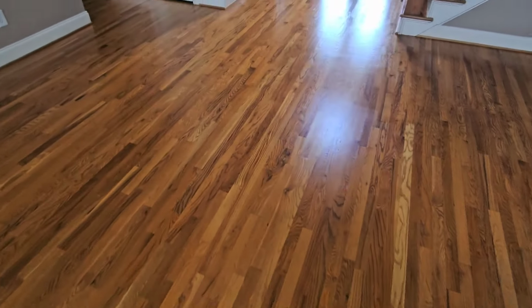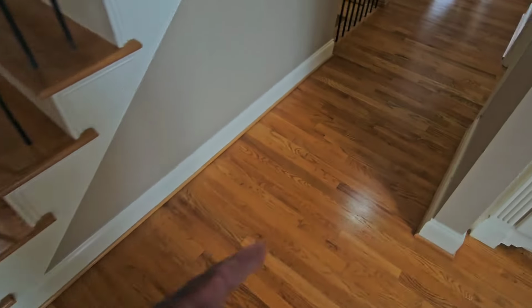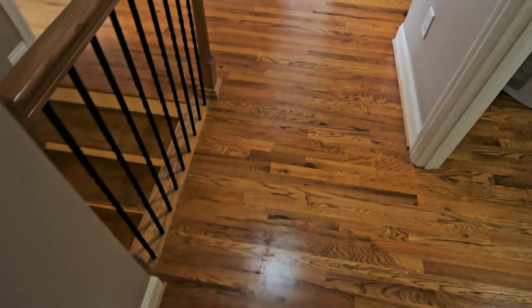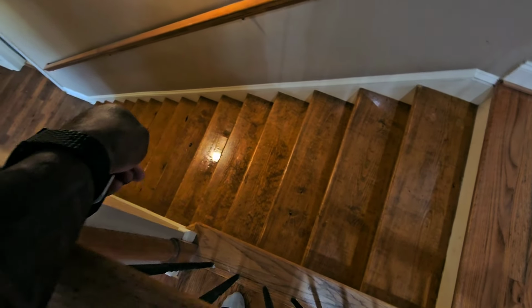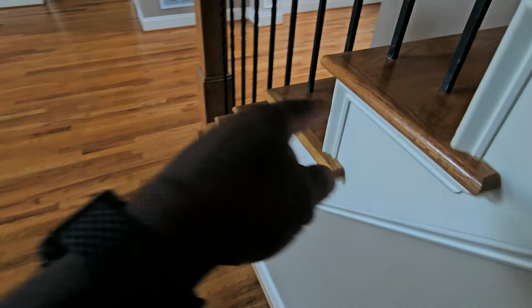All right, we already got the second coat on the stairs going down to the basement. Just doing a few touch-ups. Had a little drip marks over here. So we got the second coat, as you can see, it's wet. Again, those are pine stairs, and the rest of the floor, including these, is oak.